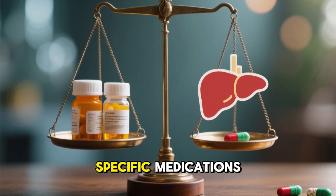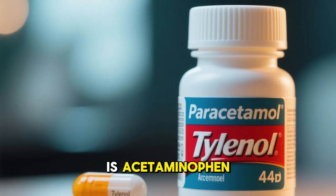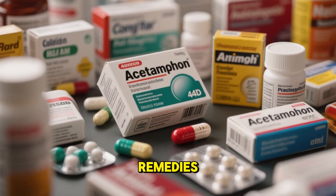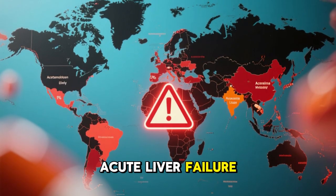Now, let's get into the specific medications. First up, and this is a big one, is acetaminophen, also known as paracetamol or Tylenol. It's found in hundreds of over-the-counter cold, flu, and pain remedies. While it's safe at recommended doses, it is the single most common cause of acute liver failure worldwide.